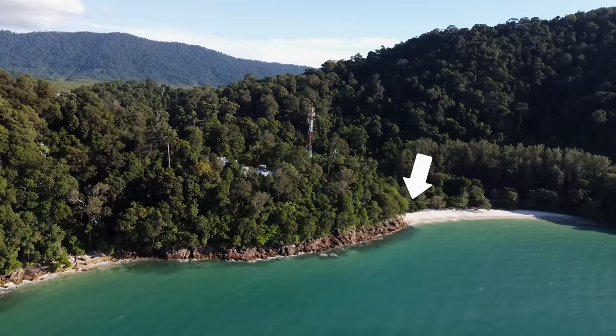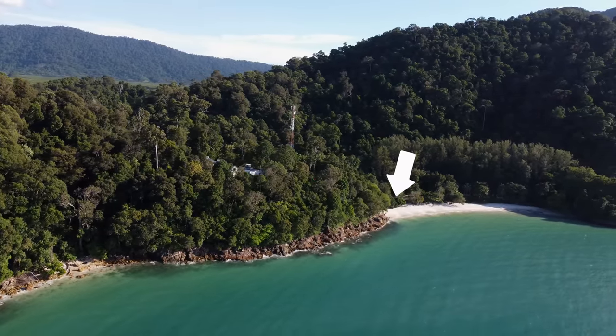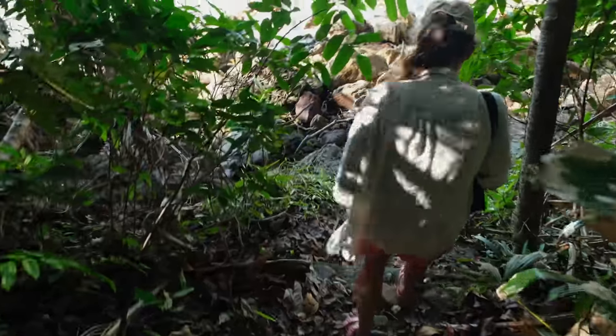Okay, we are now trying to find the other beach that is supposed to be even more secluded. So if you're trying to find it, it's on the right-hand side of the beach. Yes. Path, if you're looking at the water. You have to go onto the rocks, and then there's a small path that leads you to this hill. So let's see if it's even worth it to go there.